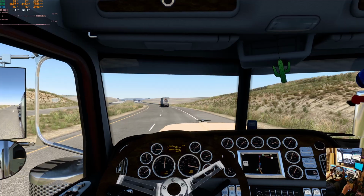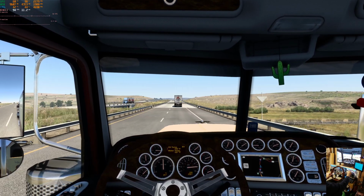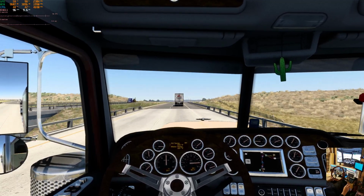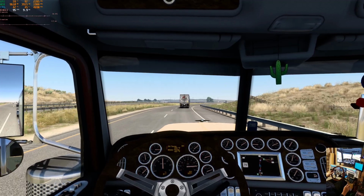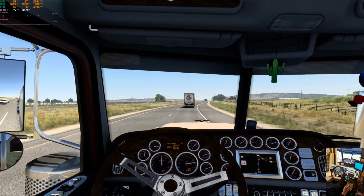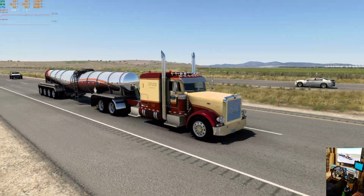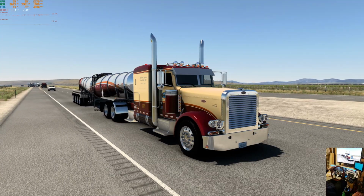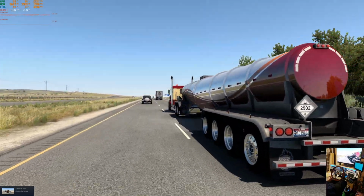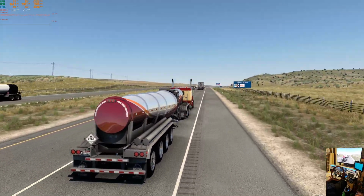Shelby up ahead here, so better slow her down. No point in trying to pass this guy. Just kill the cruise control. Oh, wait a minute. Screenshot. I kind of went with the paint job that goes with the truck paint job. Sort of, the orange and the red.